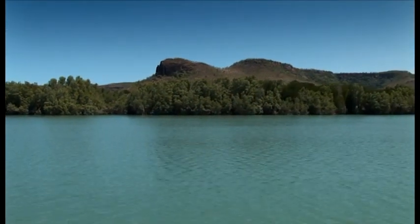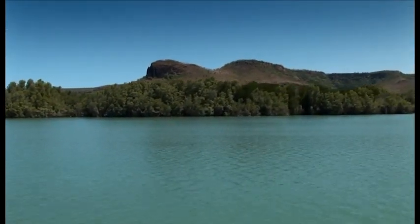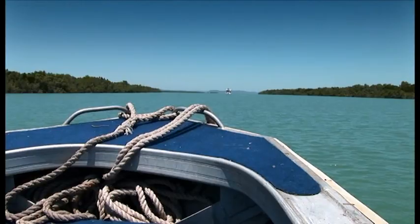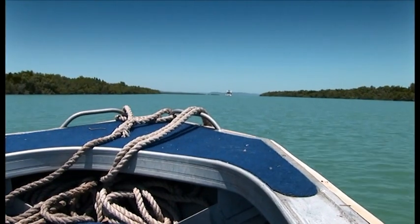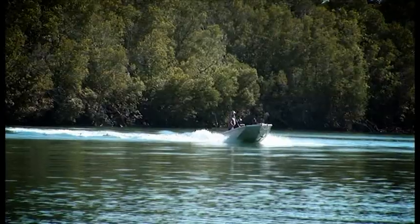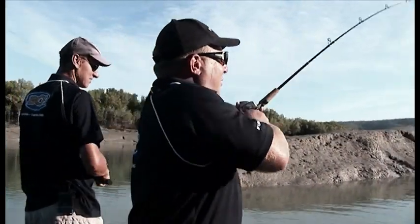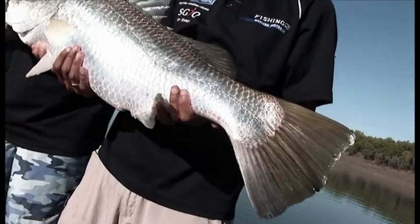Well, Fishing WA is amongst the beautiful Kimberley, and this time the guys are fishing the mouth of the Walcott River. Making their way towards the incredible Great Escape mothership, Ryan and Harry head back from a morning fishing session, and if you missed last week's episode, what they actually caught was some rather big, impressive barramundi.